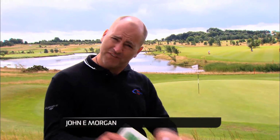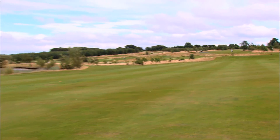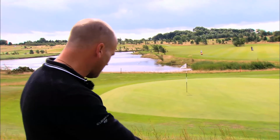Here we are at the third, par 5, in the region of about 550 yards, this bad boy. Now, you can see the tee box way up in the distance. Water in between me and the tee box. You've got a bailout left all the way down, pretty much going to leave yourself about 250 yards in, second shot, all over water. I mean, if you come a bit long, you're in this thick, horrible stuff.